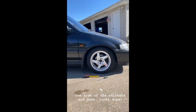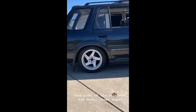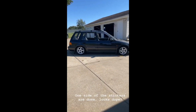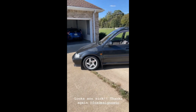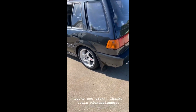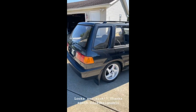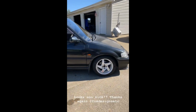But I got each one of them installed, which I was pretty anal about trying to get them all matching. And sure enough, came out really good. I was kind of wary about the red being such a dark car, but it fit. Also, if you need any kind of stickers remade, hit up Paul. He's really awesome to work with, and he can basically make anything that you can think of.